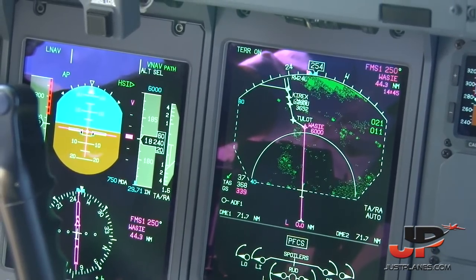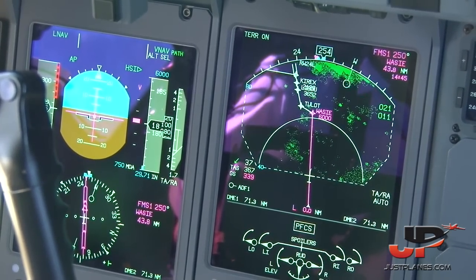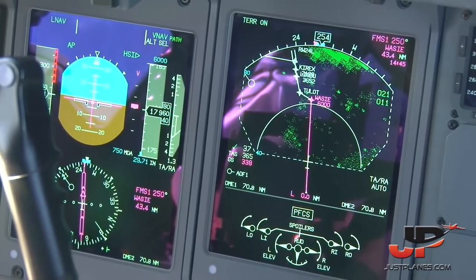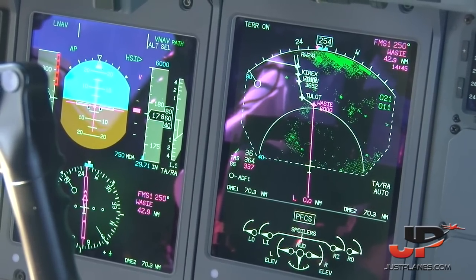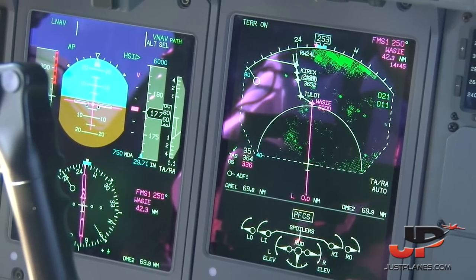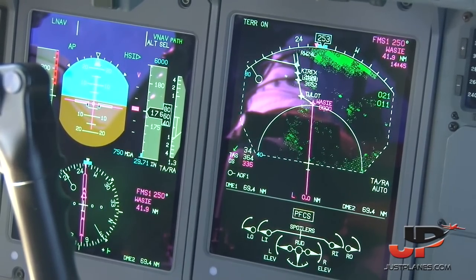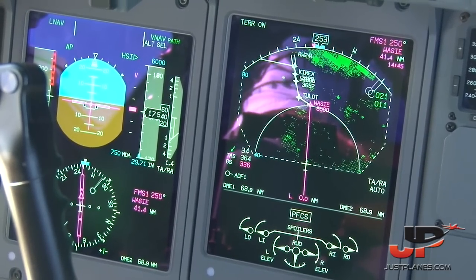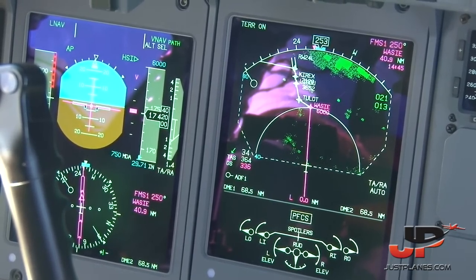Transition 2971. 2971. Air Canada 407, descend to 7,000, cross WASI level, the altimeter here is 2972. Down to 7,000, cross WASI level, 2972, Air Canada 407. 407, roger, just to keep you sharp, because I'm sure you don't do it very often, we're going to be landing right into the wind for you today.